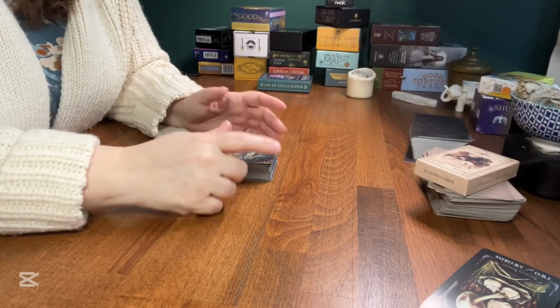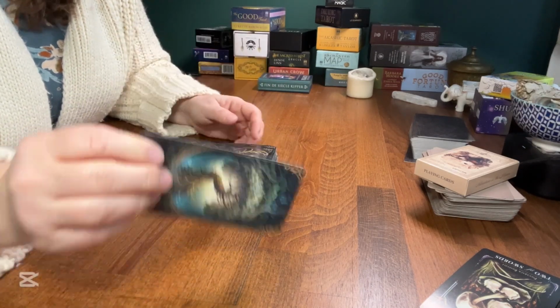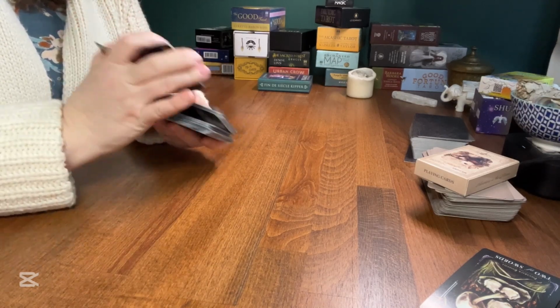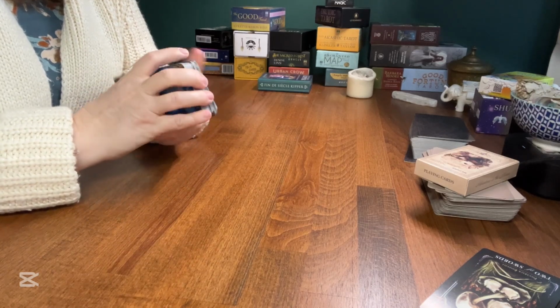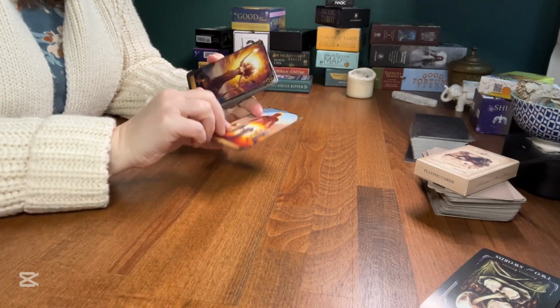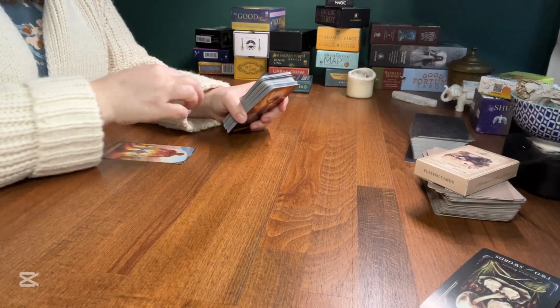Hello there, welcome back. We're starting with pile 1. This is the Druidic Tarot, and it had the World card on top. So we're just going to do a quick shuffle here for anyone in the sign of Aquarius. Tell me about a current situation. Five of Wands. So some competition energy here.